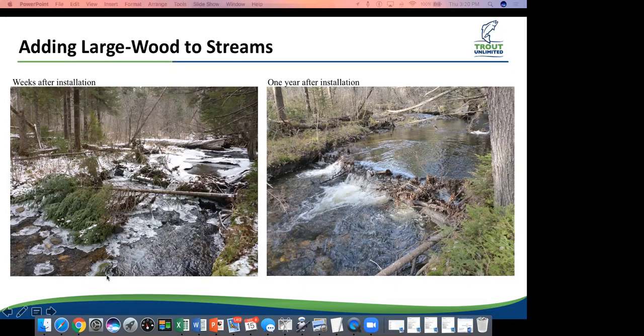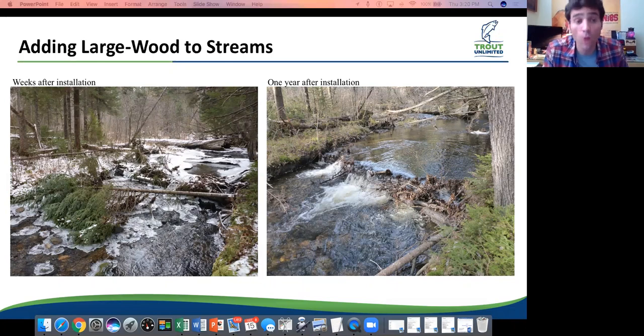Is there an ideal time of year to do this work or not? No, there definitely is. The broad answer is low flow conditions. And by low flow, pretty much summer season, anywhere spanning from June up until, I would say, roughly this time of year that we're in right now.